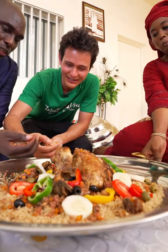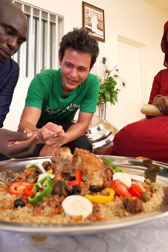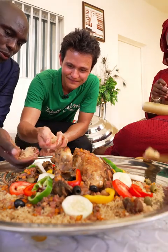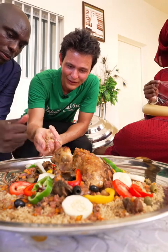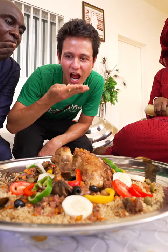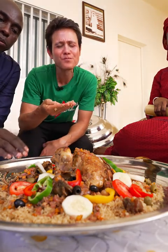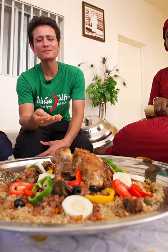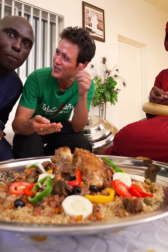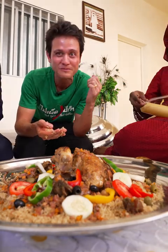The squeezing technique where you squeeze a bite in your palm, you roll it, you roll it. You can feel all the meat juices and the oils all spread together. Oh wow, excellent. The pepper in there. The pepper in the rice is what stands out.